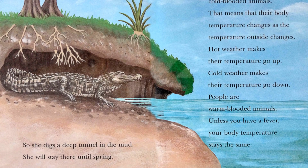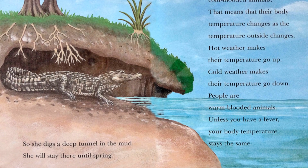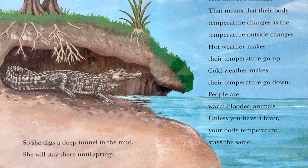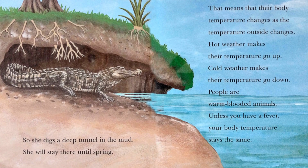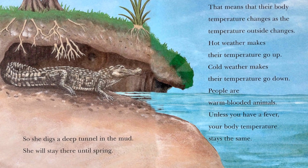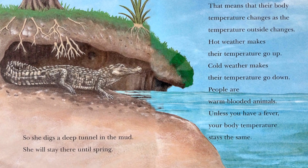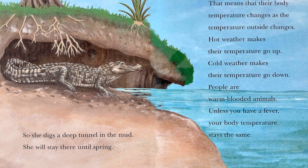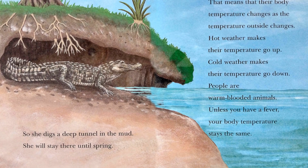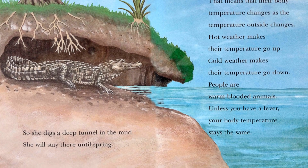Alligators are cold-blooded animals. That means that their body temperature changes as the temperature outside changes. Hot weather makes their temperature go up. Cold weather makes their temperature go down. People are warm-blooded animals. Unless you have a fever, your body temperature stays the same.